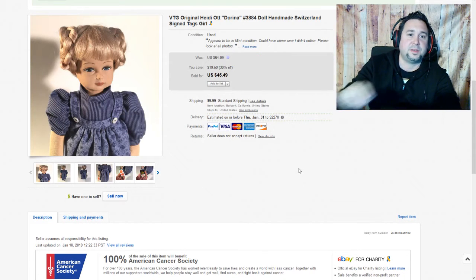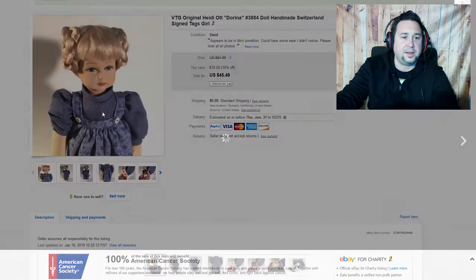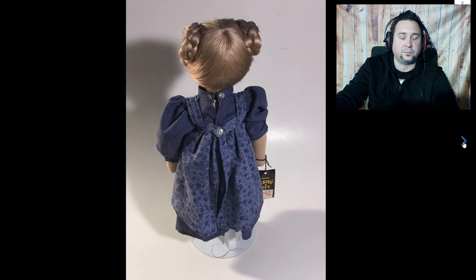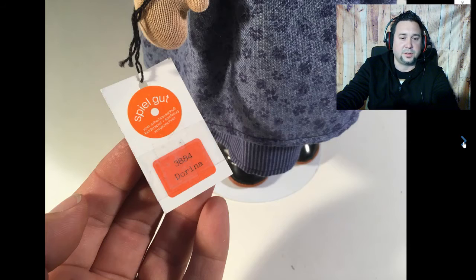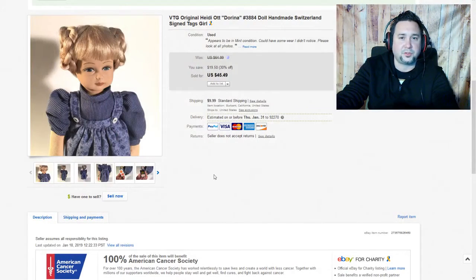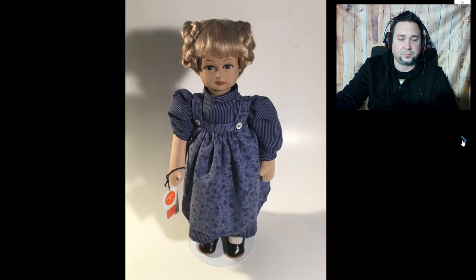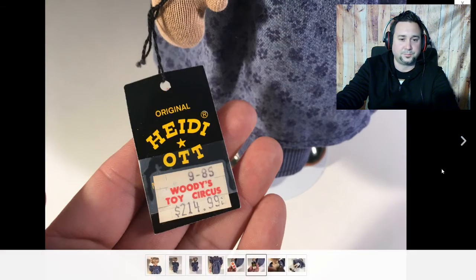Next item, we have this Heidi Ott Dorina doll. This is kind of an older doll. I want to say this is from the 80s. I didn't know about this particular doll till we got in like 3 of them, and I listed them. I want to say, are they from Belgium? No, from Switzerland. Some of you might have seen these dolls before. Toy Addict might have seen these dolls. I'm not sure. But Heidi Ott, look for this logo.